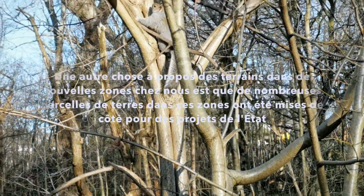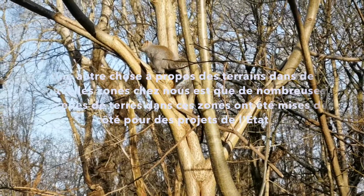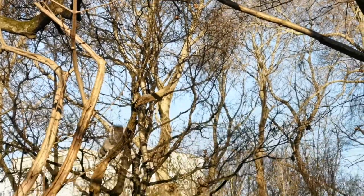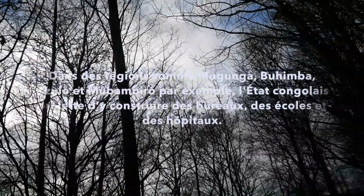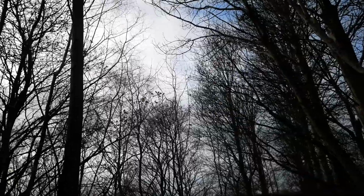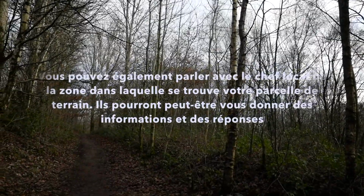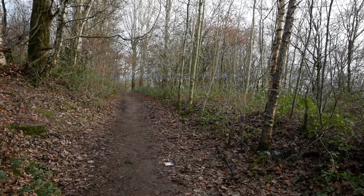Another thing about plot of land in new areas back home in the Kivu region, or at least in the North Kivu around the city of Goma, is that in many of these new areas, good numbers of plot of lands have been put aside for state projects. For example, in new areas like Ngunga, Buhimba, Zulu, Mubambiro, the Congolese state is projecting in the near future to build offices, schools, hospitals in these areas. So again, to avoid buying a plot of land that is for a state project, you visit the local authority for land, the cadastre, ask questions, ask for information. You could also talk to the local chief for the area in which the plot of land you are interested in buying is. They might be able to give you information, to give you answers.